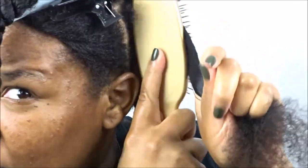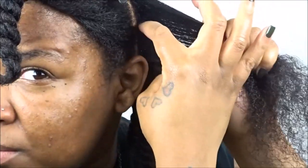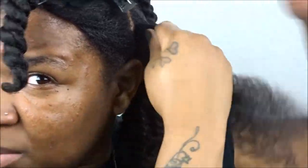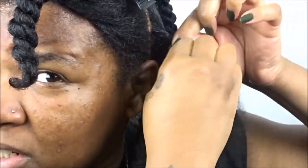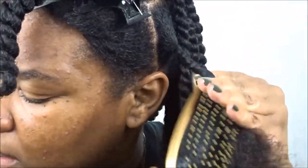And then you just simply go in and you begin to create your 2-strand twist. Ensure that you have 2 equal sections of hair before you begin your 2-strand twist. And then you will simply begin to twist your hair, and then continue to smooth your hair down with either your fingers, or you can use a detangler brush as you see me doing here.